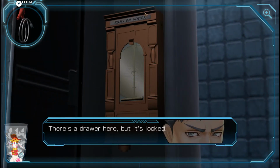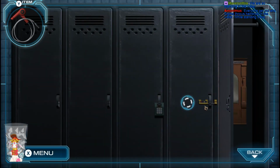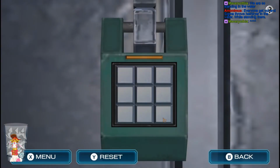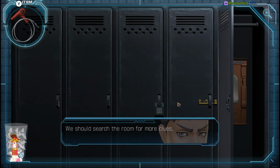And a music box that says runs on water. And a lock. And I need a new sheet of paper for very soon. For very obvious reasons. Yeah, we could do that. And 9 buttons here. Nope. Random pressing doesn't work.